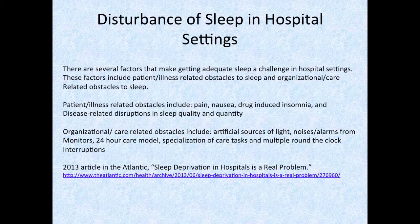Now, if you're interested in reading more about this experience of disrupted sleep among hospital patients, and also read about some solutions that are possible, this 2013 article from The Atlantic is worth a read, called "Sleep Deprivation in Hospitals is a Real Problem." And it's written from the perspective of a patient. And this patient also happens to be a behavioral economist. So he has lots of insights on how problems like this come about and how they can be addressed from an organizational standpoint. And it's really very interesting.